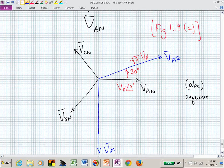30 degrees ahead of that, right? And stretched by this square root of 3. So this is now V sub CA. And that should be at plus 150 if the other one's at plus 120. Questions on that?